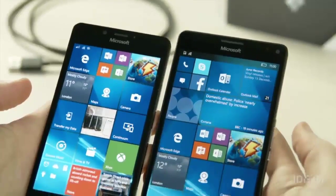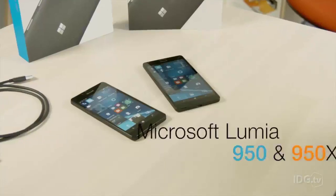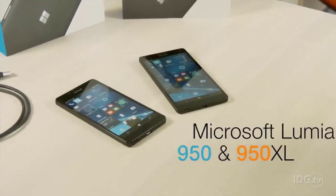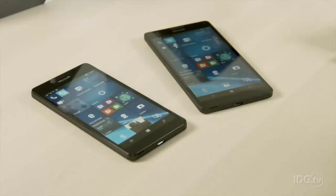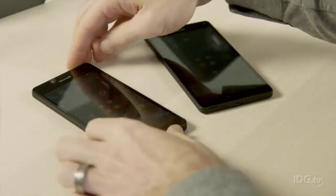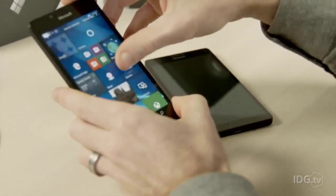Windows Phone is no more, but Windows 10 has arrived on mobiles in the form of the Lumia 950 and the Lumia 950 XL. So we're going to take a look at the new Lumia 950 phones from Microsoft. They come in two sizes, as you might expect, a regular model and an XL.